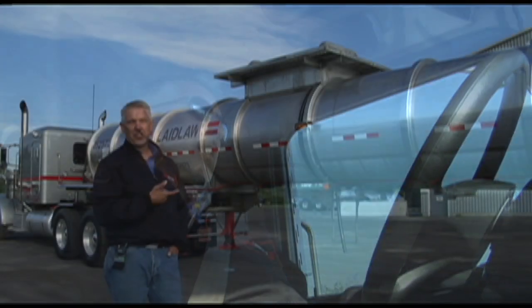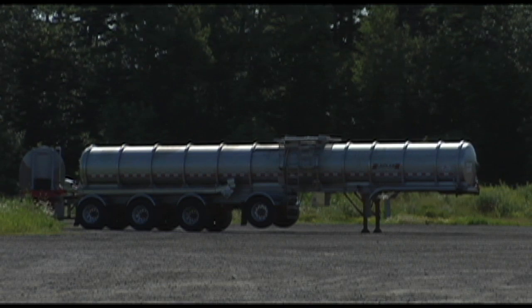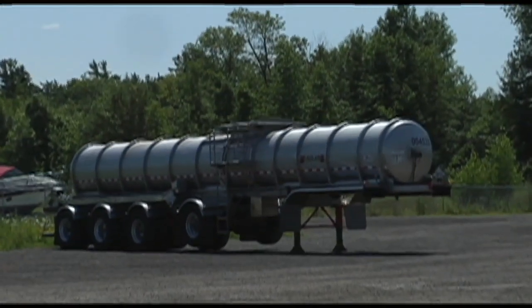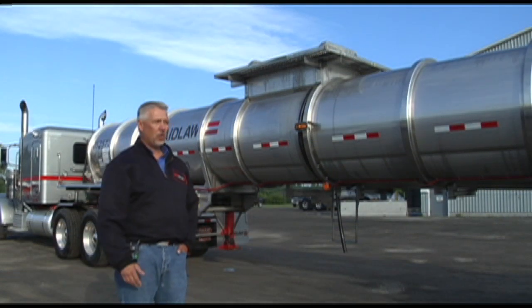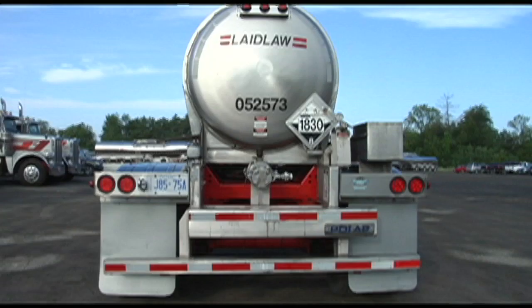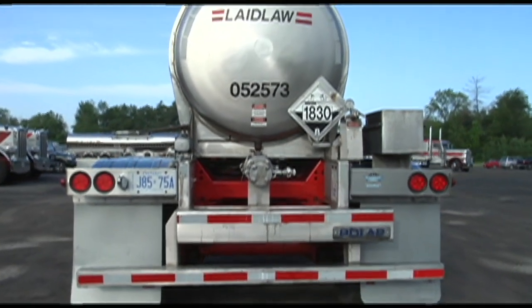There's no baffles in these trailers, too hard to clean. So it's just a straight barrel, and anything like liquid, it's going to go back and forth. If you gas it up, it's going to the back. If you brake, it's coming to the front. So you want to restrict the movement. That's why it's such a skinny barrel. We don't want it to have all kinds of room to splash around.